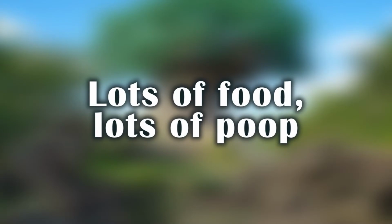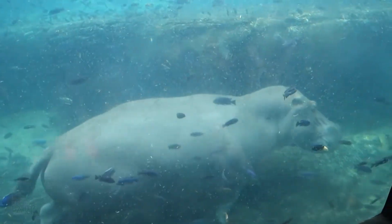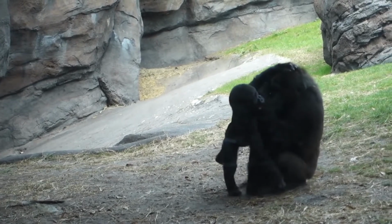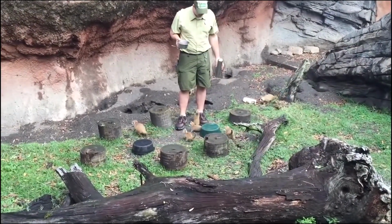Number 2. Lots of food means lots of poop. About 250 different species are represented by over 1,000 individual animals at Animal Kingdom. To keep 1,000 animals happy and healthy takes about 4 tons of food a day. That's a 4.5-year supply for the average person.